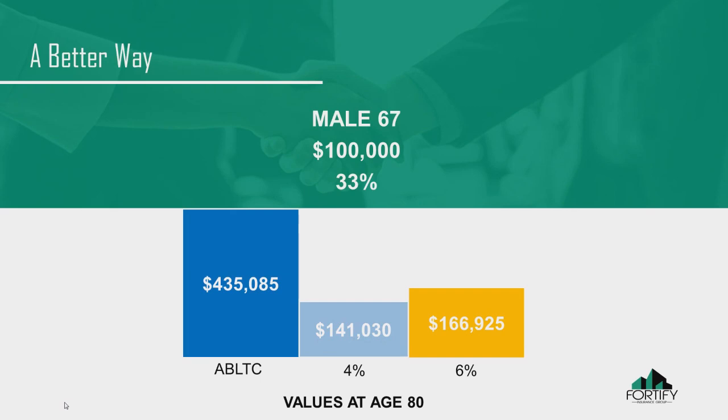We can show you guys where to find this to help you really put in perspective the power that asset-based long-term care puts in place when we're talking about repositioning and leveraging their dollars that they would typically use to fund a long-term care event anyways.